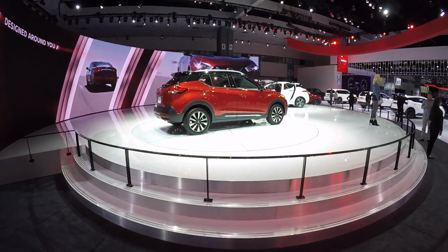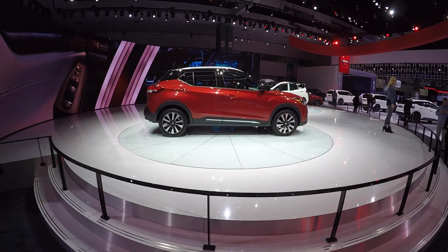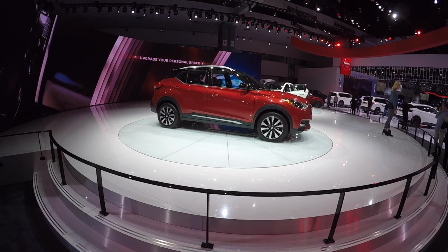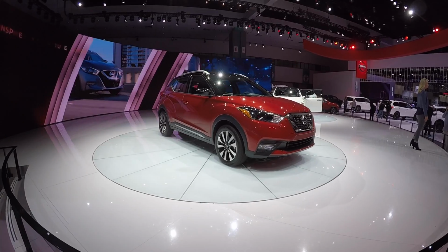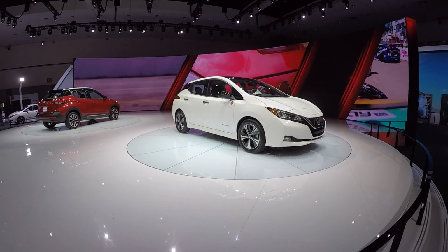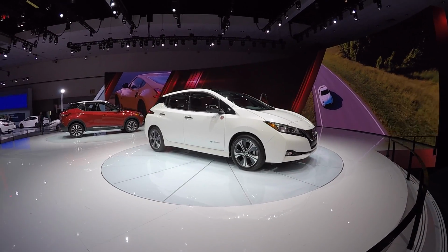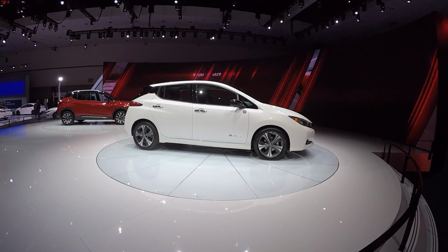Not really much I can say about this. It's not really that much of an improvement. At least it's not as ugly as before. But yeah. Small little thing. Here is the new Nissan Leaf. It's been redesigned. It looks a little bit better than the old one, but I don't know.